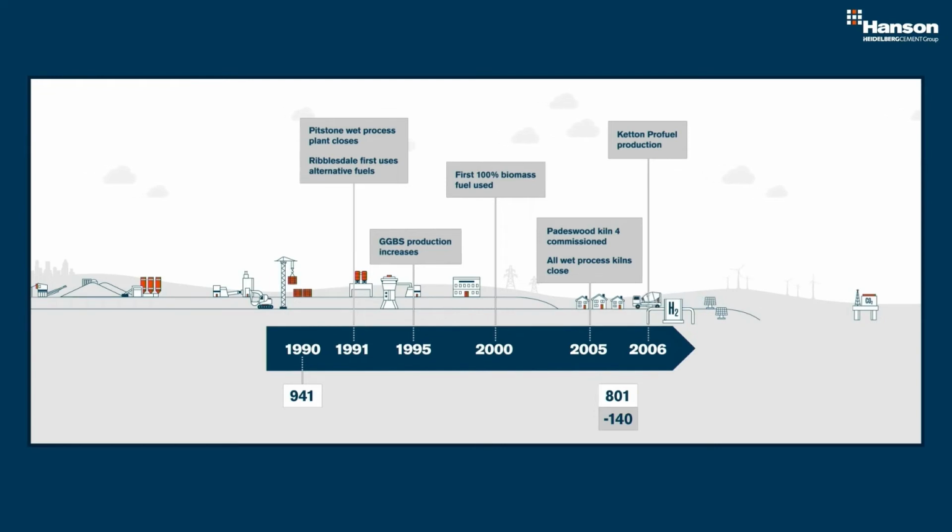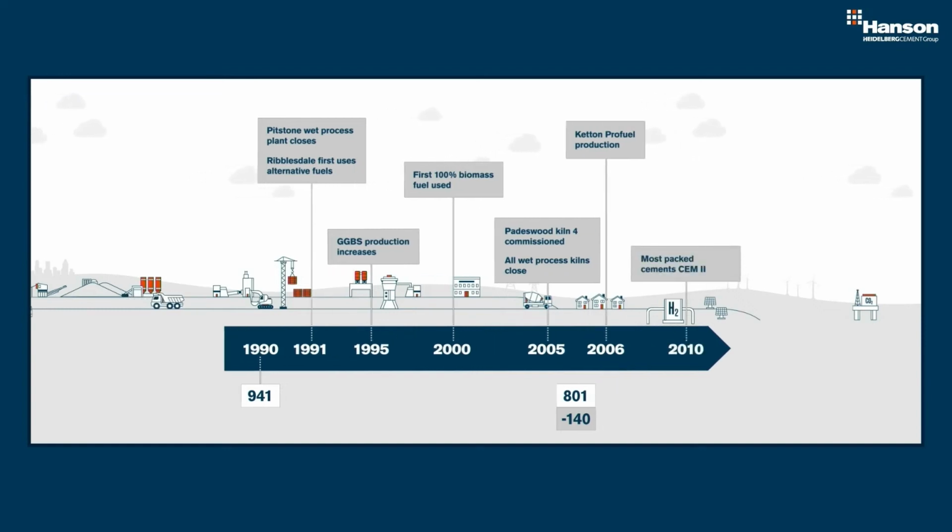We commissioned a pro-fuel facility at our Ketton cement plant, and this type of fuel is partly biomass, such as paper and plastic. In 2010, around a third of our cement was supplied to our customers in bags, predominantly by building merchants, but still a significant volume. What we did here was change the type of cement that we put into the bags from a CEM 1 to a CEM 2, which means, in basic terms, some of the clinker was replaced with raw limestone. This gives it similar properties to the CEM 1, but it has a much more reduced carbon burden.